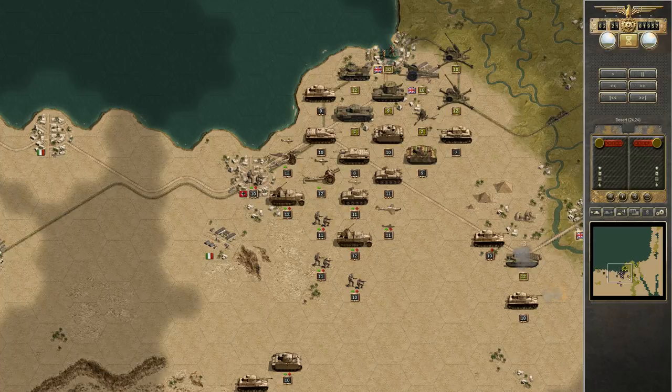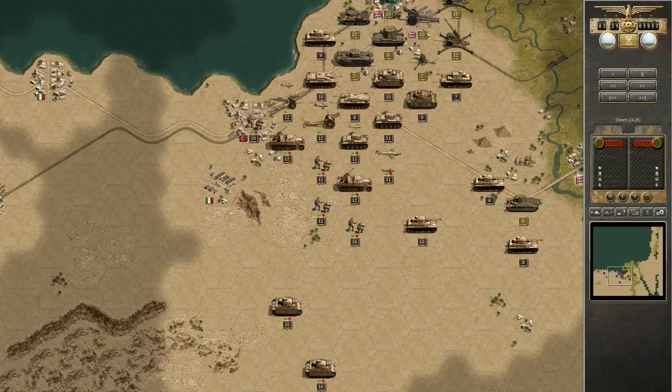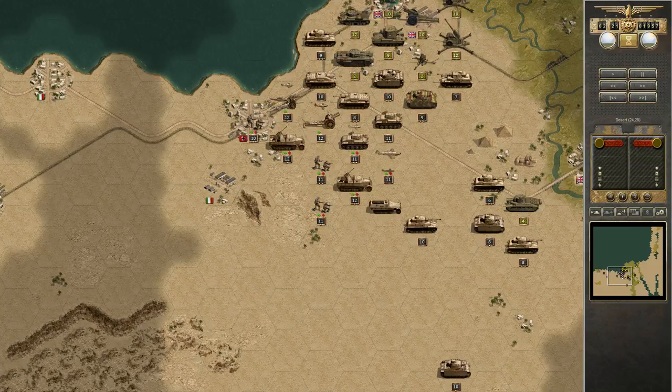Speaking of Matildas, there's a good one there. Guarding the bridge going into Cairo. Ouch. Pretty moderate casualties there. Okay. Even exchange. Not terrible.